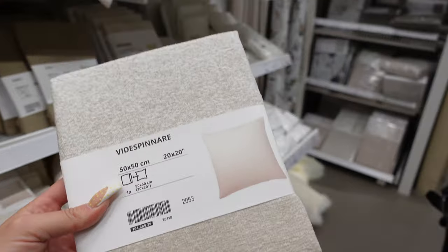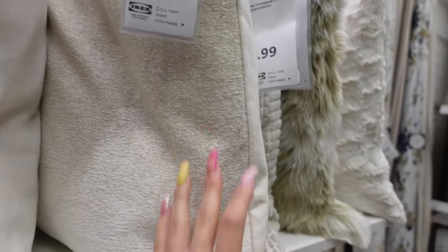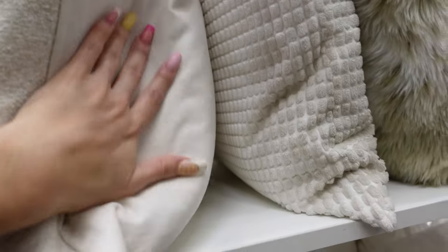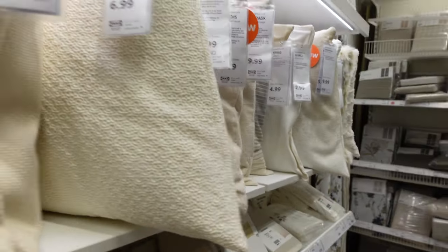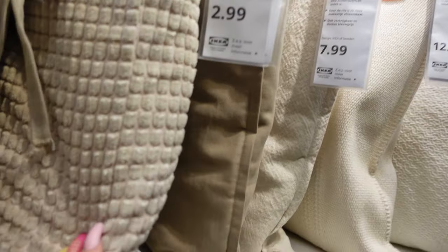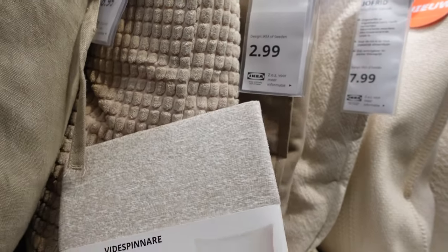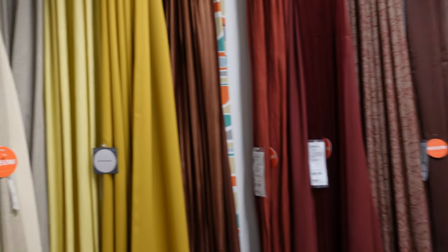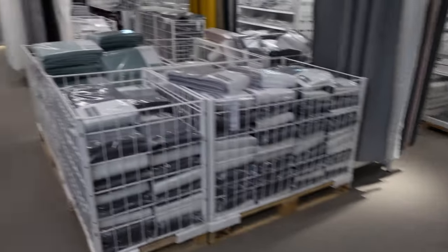It looks very different and unique. It's this one. I don't know if you guys can see the color, and the back is just plain, but it's very soft, nice. And I actually have this one, so I'm doubting if these two will work together. Curtains! Also lots of new colors. Every color you need, you will find.